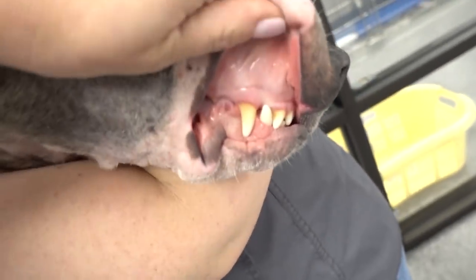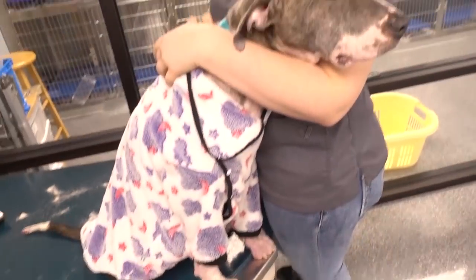I forgot to show you guys his gums. Super pink today. Keeps improving. And then here's his little tail. He shaved it, so we're gonna put a little bandage on it to give it time to heal. Because every time he wags, it just busts it back open. I don't know why he would have happy tail.